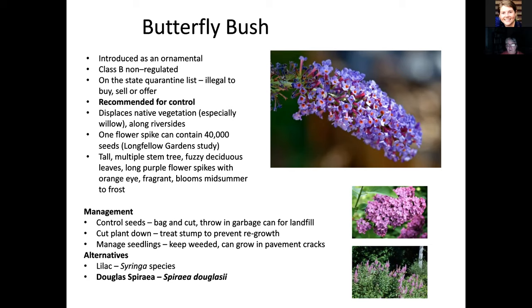So the way you deal with this plant is especially to control the seeds. So even if you have this in your yard, and I know some people won't want to cut it down, people have bought this in the nursery industry. It's actually on the state quarantine list, so it's illegal to buy, sell, or offer to anybody. But you will still sometimes see it for sale, especially from out-of-state vendors.